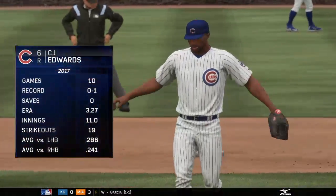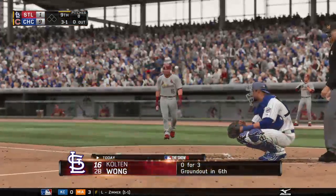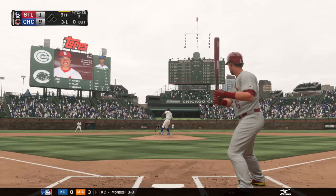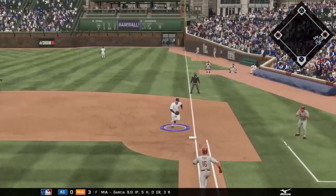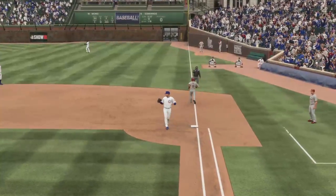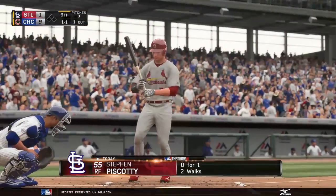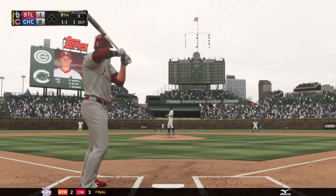C.J. Edwards will come in now working with a huge lead, so he'll just look to get some work in here. Colton Wong will stand in now to begin their half of the 9th in a game that was decided long ago. Yeah, this is mop-up time out there right now, but hey, these at-bats still count against your batting average, so you can't go up there and just mail it in. You've got to see this through right to the end of the game.